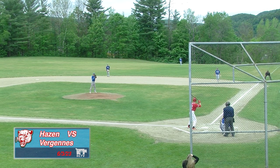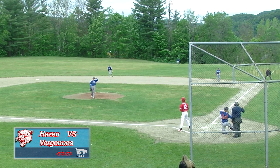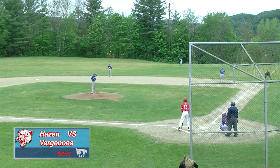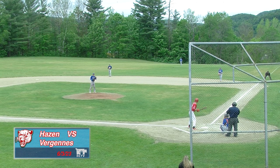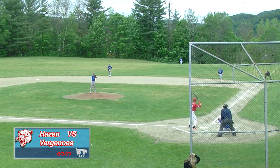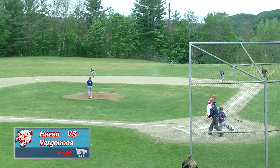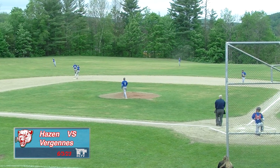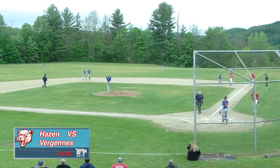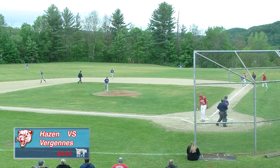Baker stands in. Kimball now, he'll kick and deliver. In there for a strike. Nice pitch there by Tyler Kimball. Kimball now has kind of a long windup. He'll kick and deliver. And Jaden Baker getting the Wildcat bats going early. A sharp single up the middle for a base knock. Now standing in, T-Rex, Tyler Rivard. Shortstop for the Cats.